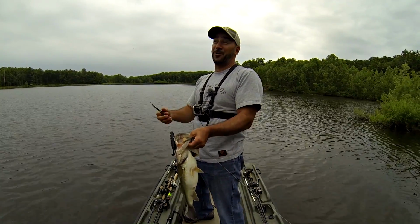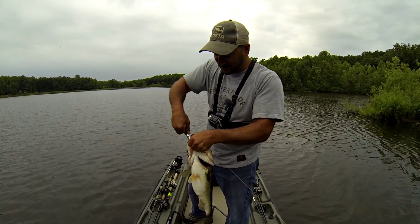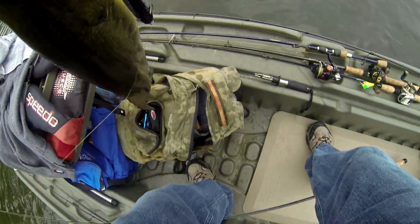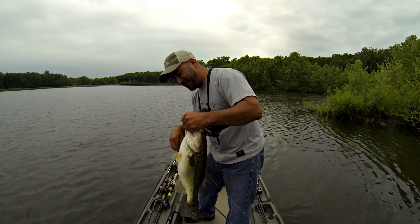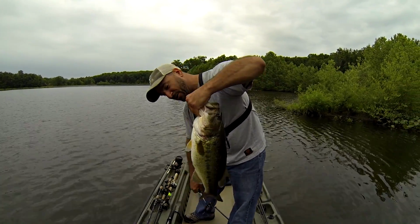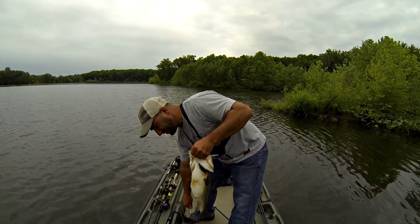I said, look at that point right there, and he started motoring over to it. He had a fish and said not to cut people off, and look what he did. Oh my Lord, I should have guessed, right? This fish does not look like it's, I don't know. It looks like it might have some eggs on it, right?